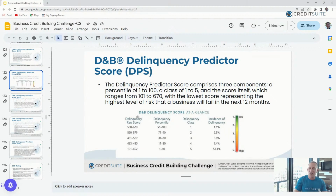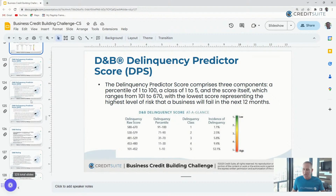And again, we see a score, then we see the risk class, just like we saw with the failure score. Then we see a percentile. What's the likelihood that we will default? So, for example, if my delinquency risk score is very high, then that's a good sign. I'm in the top 90 to 100%, with a 1.1% chance of defaulting. That's not bad. But if I'm at the lowest end of the spectrum, I have a 53% chance of defaulting. That means more than a 50% likelihood that my business is going to fail. So that really covers the main points.